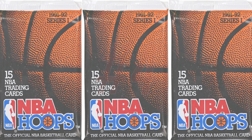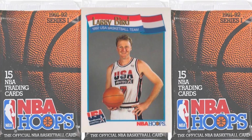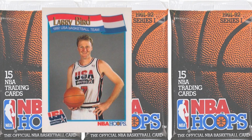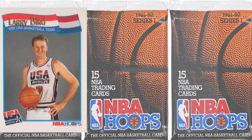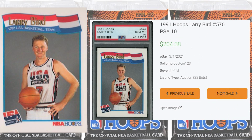Up next at number 4 is this Larry Bird, card number 576. I was surprised to see you could pick up this card on eBay for less than $1. A PSA 9 will set you back around $20, while a PSA 10 sells for around $60 on average. And the record sale of this card comes back in March of 2021, selling for $204.38. Graded over 400 times by PSA, this Larry Bird is a pop of 220 in a PSA 10 and 153 in a PSA 9.